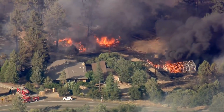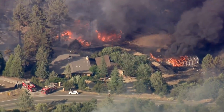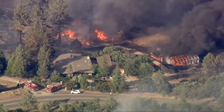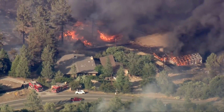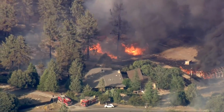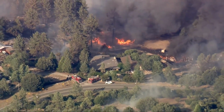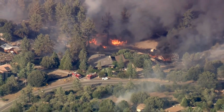That's right. We're counting at least 4 structures out here. This looks like a small ranch. These seem to be outbuildings. Obviously, we can't confirm that from a distance, but we do know 2 greenhouses and what appears to be 2 outbuildings out there burning, possibly barns. You can see fire department down there. This is going to be on or near the intersection of Oak Knoll Road and the 74 highway.